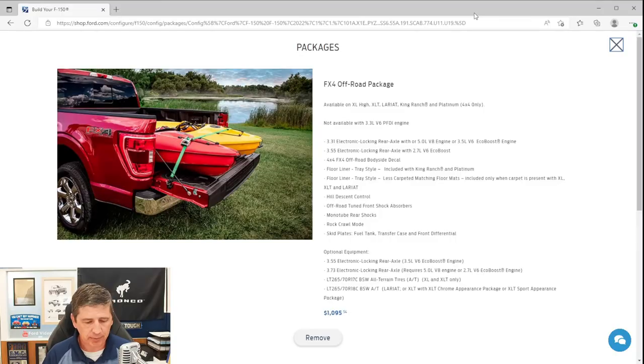Now I want to talk about another package you can get, and this is the FX4 Off-Road Package. Just checking my notes. It is available on either the 101A Equipment Group or the 102A Equipment Group. And it is not available with a 3.3 liter engine and does require the 4x4. Otherwise, you can add this to your vehicle, whether it be a regular cab, SuperCab, or SuperCrew, which is a nice flexibility to have.